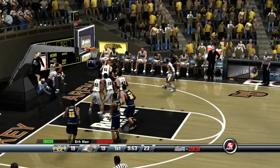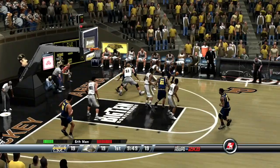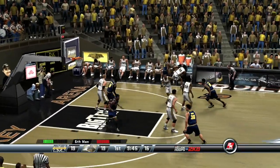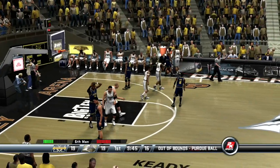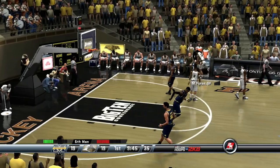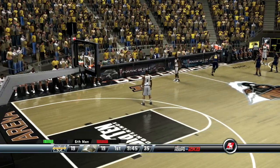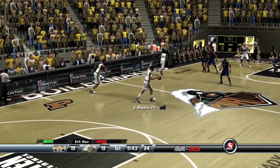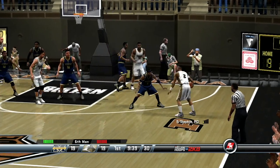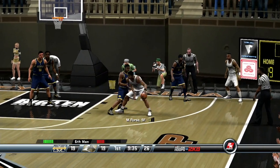Bounce pass, baseline. Number 2. Catches it, right wing. Tipped, and it's out of bounds. Last touch by Michigan. Number 32 inbounds the ball. Steptoe bounces it to the right side.